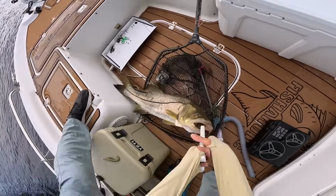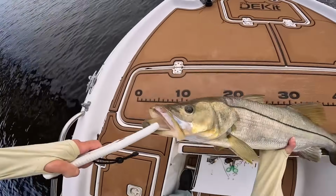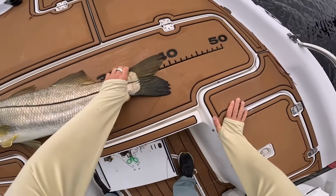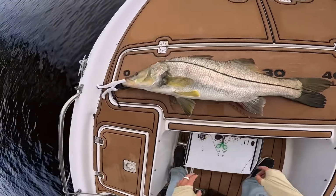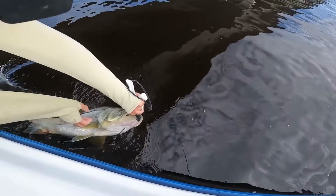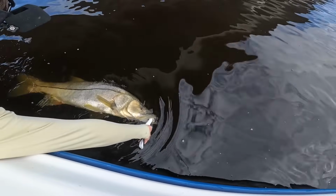All right, before we measure, I just wanted to get the measuring tape a little wet. Look at that, just about touching 40. Sweet. All right, let's get this fish back.